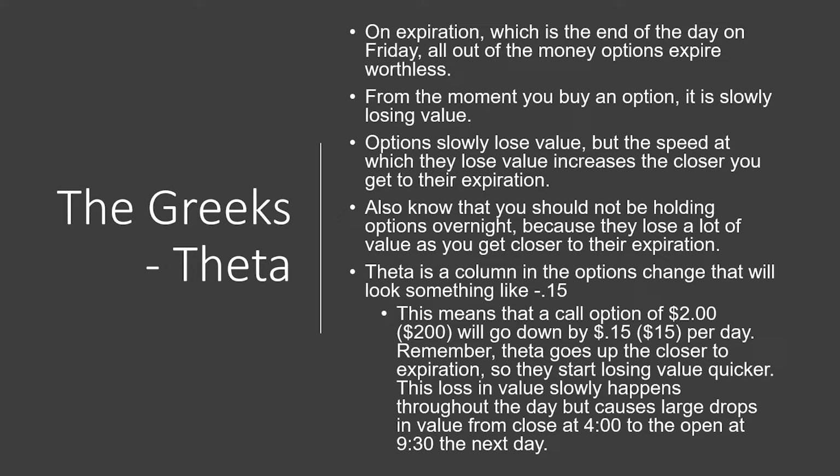No, I'm not. So I gave a bit of thought to how I wanted to approach explaining this. You can get seriously complicated with this or keep it real simple, so let's do a little of both. What you need to understand is that options can expire worthless, and they lose value as time goes on. I know. Boo! On expiration, which is the end of the day on Friday, all out of the money options expire worthless. I repeat, worthless. $0. From the moment you buy an option, it is slowly losing value.